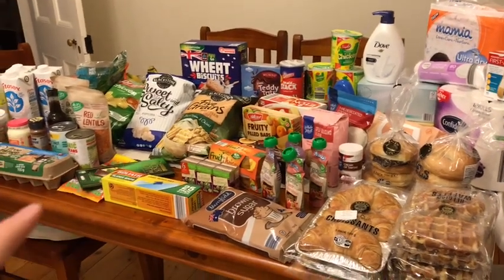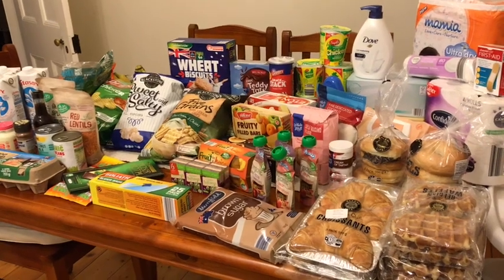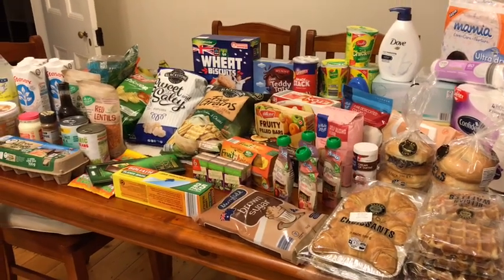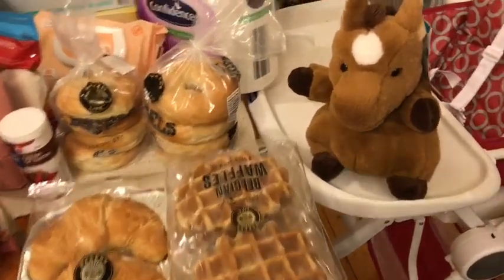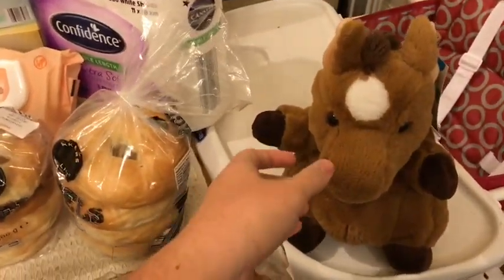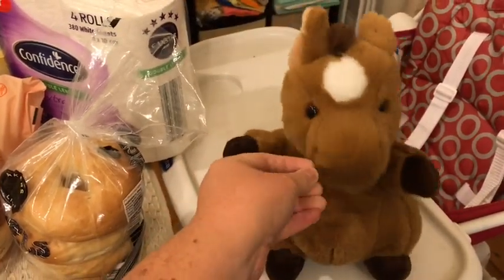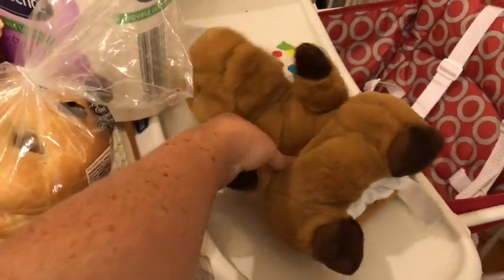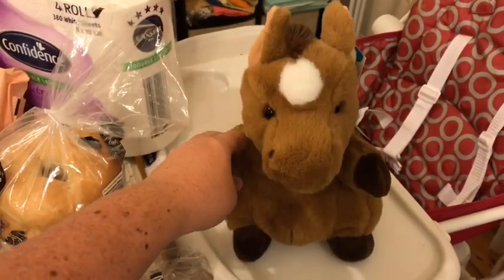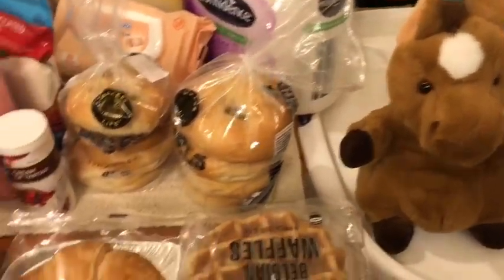So I've got our grocery portion and then I've got a homeschool portion as well because we found some really great things. So first of all, just to make sure I don't forget it, there's this little puppet that we found for baby Patrick and he just thought it was so funny. He was cracking up, that big beautiful baby belly laugh that babies do, and it's so cute. So we couldn't resist getting that for him.